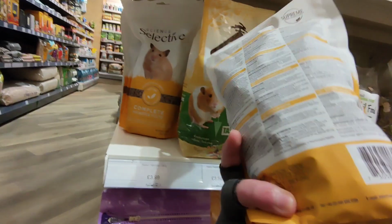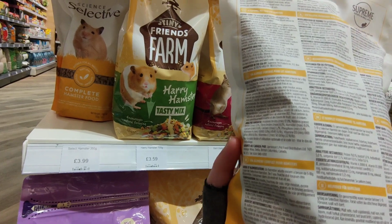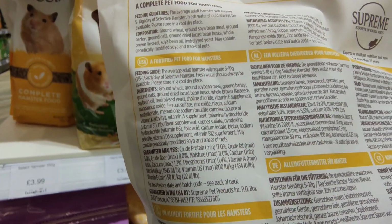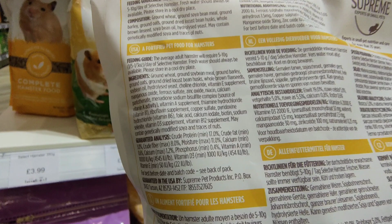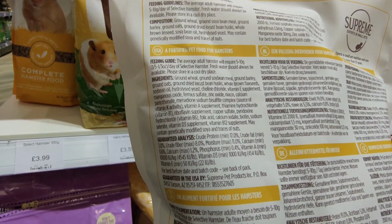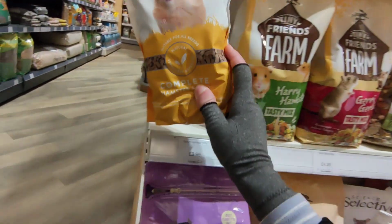This is the Science Selective Complete Hamster Food. It is pellets, so it will have a bit of a lack of variety. It says it's 17% protein, which is good. It says it's 3% fat, which isn't quite enough. And then 8% fibre, which is good. Overall, I wouldn't recommend it because it doesn't have much variety and there isn't enough fat.